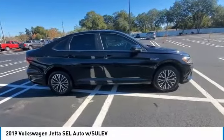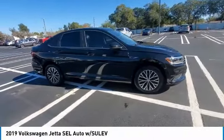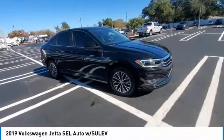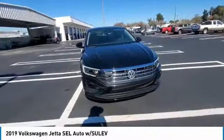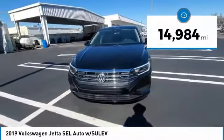You are going to love the 2019 Jetta. The Jetta is a premium car that is family-friendly with a great price, agile and confident handling. Volkswagen Jetta. This vehicle has less than 15,000 miles.